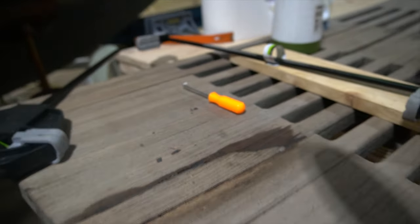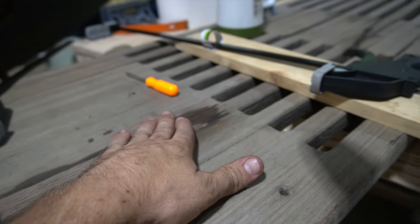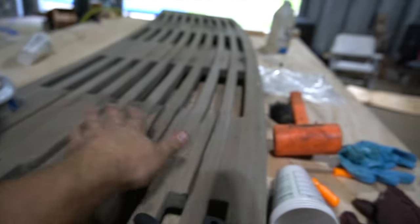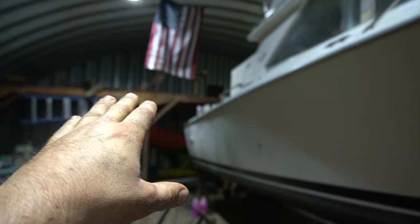But once I do that, those are going to sandwich this all together, and the plastic won't stick to the epoxy, and then I'll have a nice clean peel. I'll do another sand, then I'll come in, teak oil everything, make it look shiny and nice, and then I'm probably going to wrap this in shrink wrap and put it in the rafters until everything else is ready.